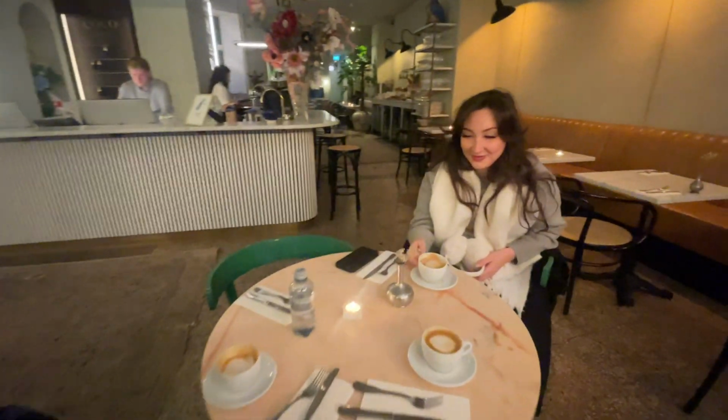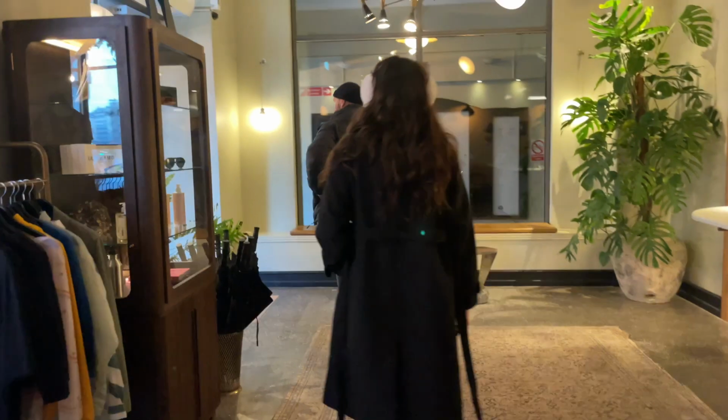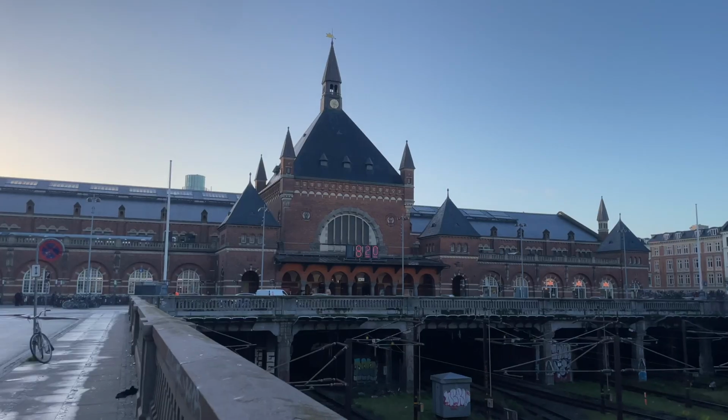Every morning started, of course, with a cup of coffee downstairs in the hotel lobby. We then headed out and started our day of exploring.